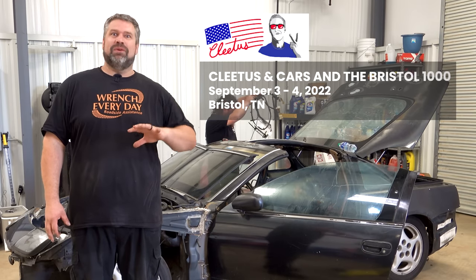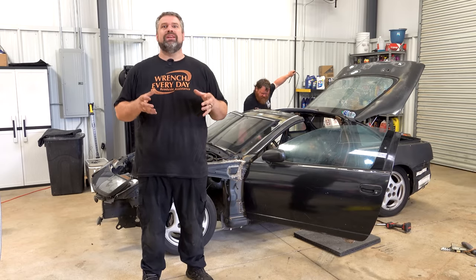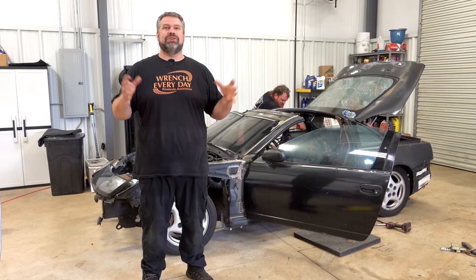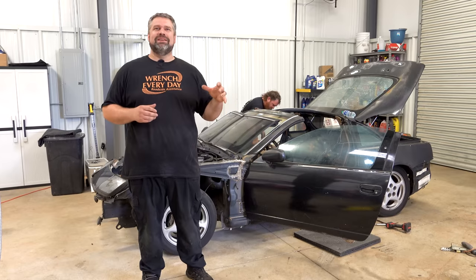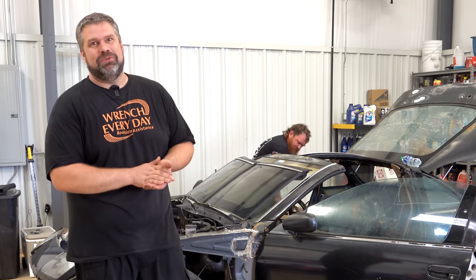There's not a lot of time from here to there. So the goal for today is to get the car ready for its new engine. If you're not familiar, we are putting in a Chevrolet Big Block, 454 cubic inches of just American freedom in our Japanese drift slash handling missile. It's a match made here. You shouldn't do it, but we're doing it because we make questionable decisions.